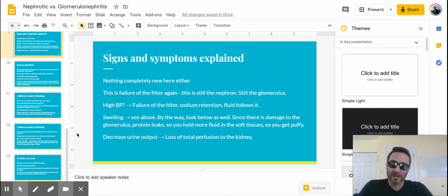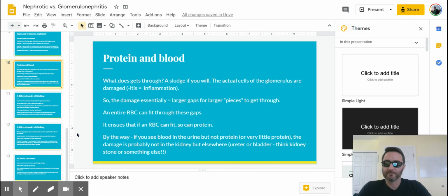Decreased urine output. This comes from the fact that even though you've got damage to the nephron and there are things leaking through in the glomerulus, since some of the nephrons are damaged, you've got decreased total perfusion to the number of nephrons in your kidneys in general. So the nephrons that are getting perfused are leaking, but you've got decreased total perfusion in general. And so when that happens, you just don't make as much pee. And the nephrons that are getting perfused are leaking. So you leak red blood cells and protein.